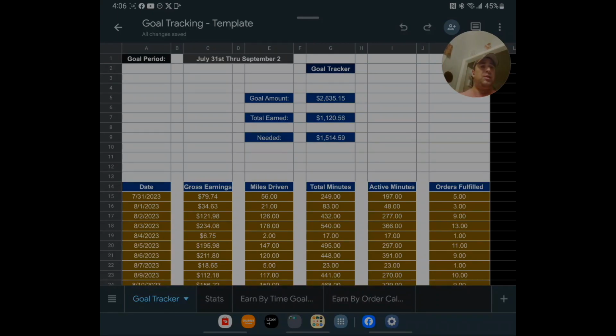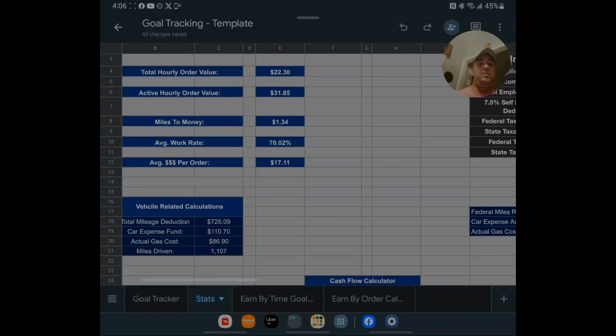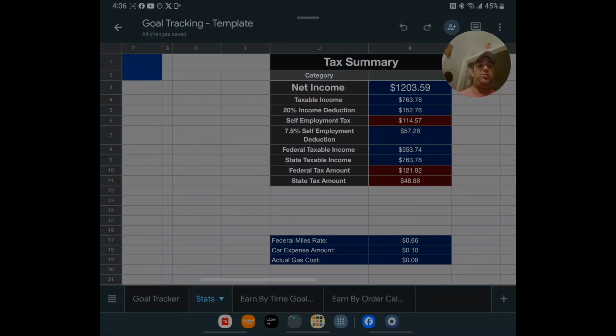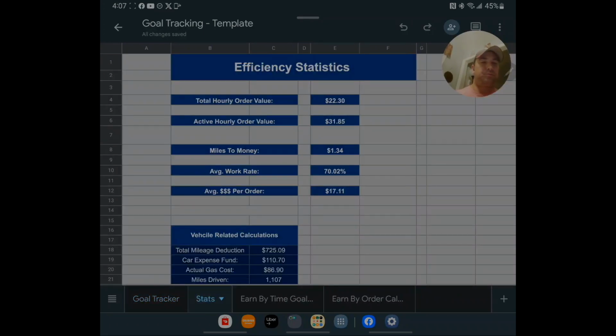So if you use my sheets, whether you decide to do earn by time or you decide to do earn by order, or maybe you do a combination of both, you get to the end of that day, input these 6 data points, and then you can go right into your stats and you'll be able to see right where you're sitting. It's going to do all the estimations for you, and think of this as just an estimation. It's going to estimate where you're at. It's going to give you what your total net earnings are versus your goal amount that you're trying to earn.